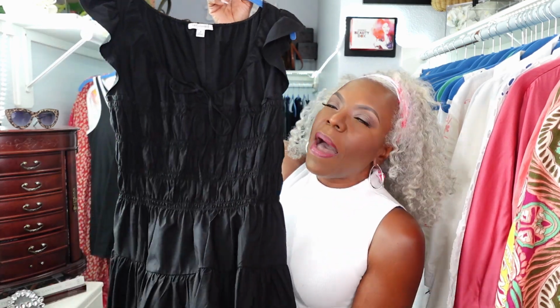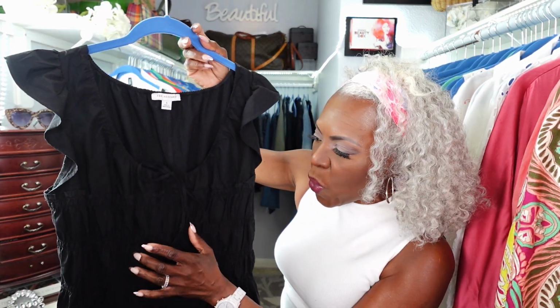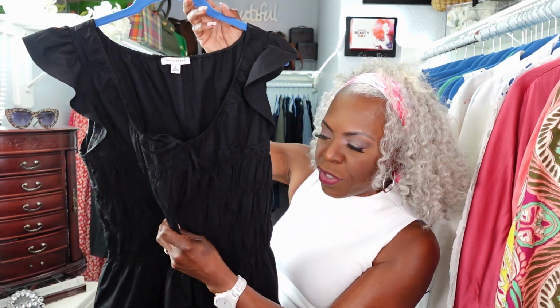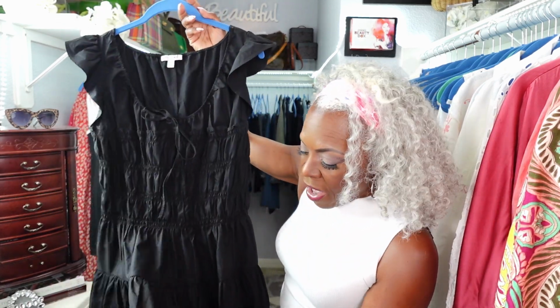Here's another one of my absolute favorite purchases this spring. You've seen me style this before. It's a black cotton with this beautiful ruching. You can wear it on the shoulders, off the shoulders, super lightweight. This will be perfect if you're going to have that special occasion dinner while you're on vacation. Personally, when I'm on a beach vacation, I don't want to dress up. I don't want to do anything fancy, but I might do one dinner where I have to sort of dress up.